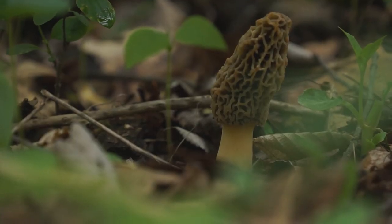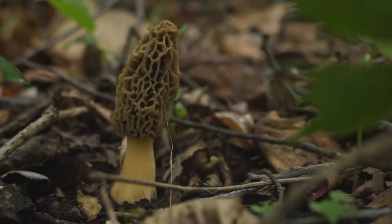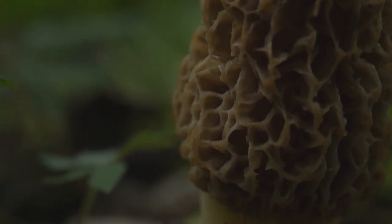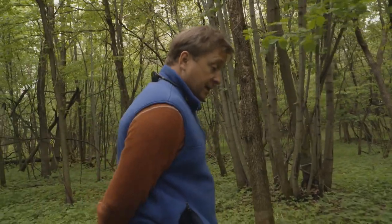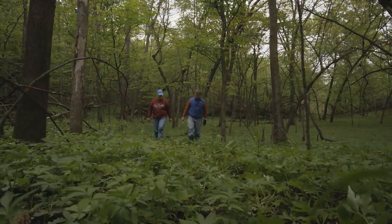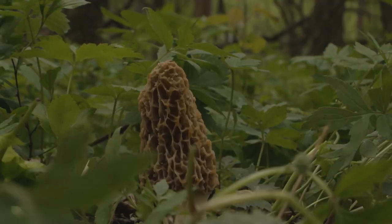I think part of it is the mystique. They're so hard to find. The season is usually very short. Teresa's dead on when she says the bonus is finding the mushroom. It's just another way to enjoy nature and explore. It's a little bit like hide and seek with Mother Nature.